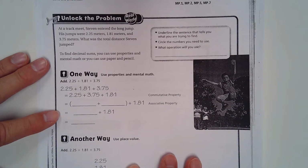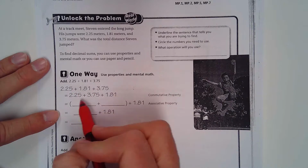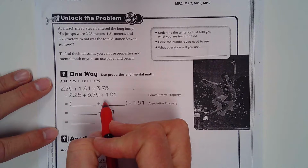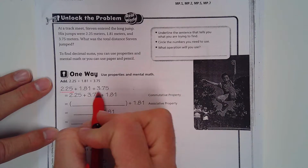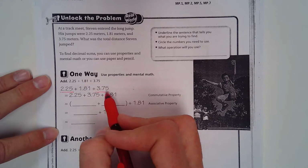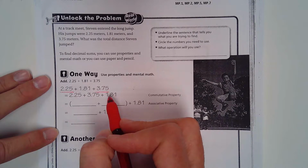So if we were to add these together, I think there's something you're going to notice. Some of you will notice that there's two of these we could add together that we could just do mentally, and that's the 2.25 and 3.75. So 5 and 5 is... 25 plus 75 is 100, so that's 6.